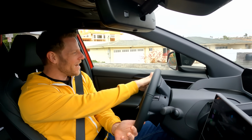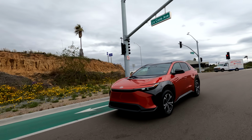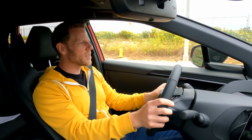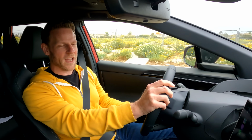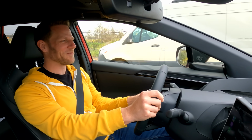Let's see how it corners though. Whee! It's fine. Oh, we got a little bit of speed here. Let's see what happens. I mean, you can drive this quickly like you can drive any vehicle quickly, but I wouldn't say it's a big ball of fun. Maybe it's an amuse-bouche of fun.